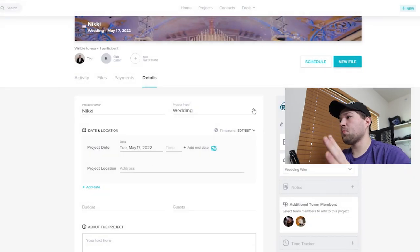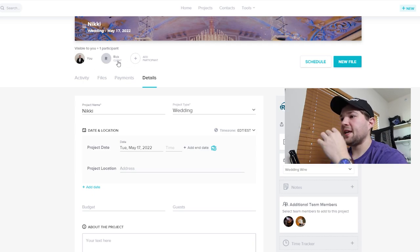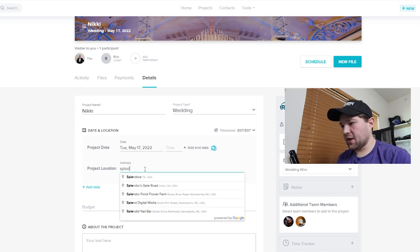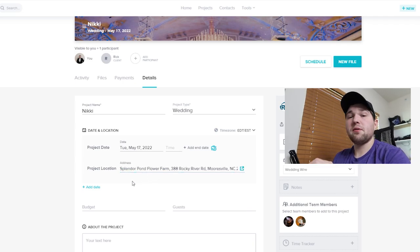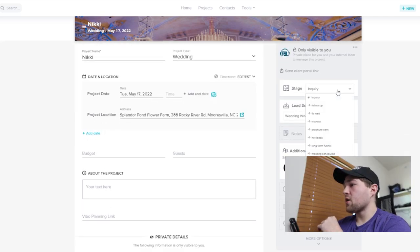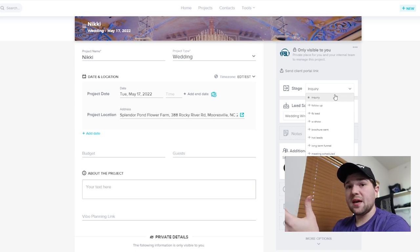So now inside of the project, we have the contact info for the wedding. We can also put in the project's location. So I'm gonna put Splendor Pond. That's a local venue. That's where I did the sound install. If you guys didn't know, it's over in Mooresville. Next thing I'm gonna do is go over to the right here and click on my stage. These are all the stages that a lead can be in, all the way to basically a completed wedding.